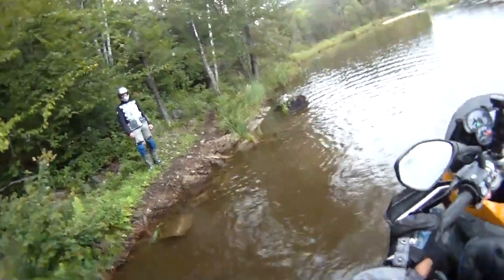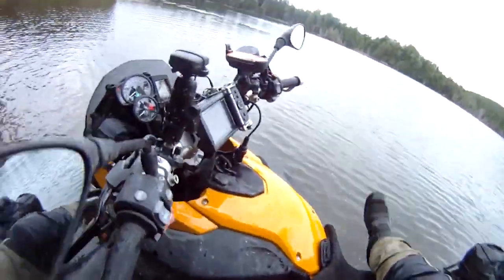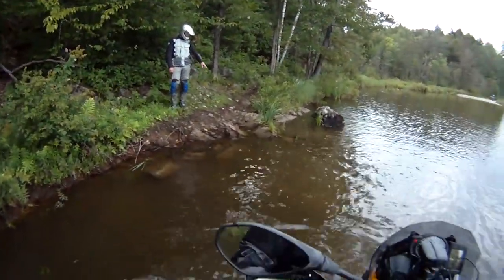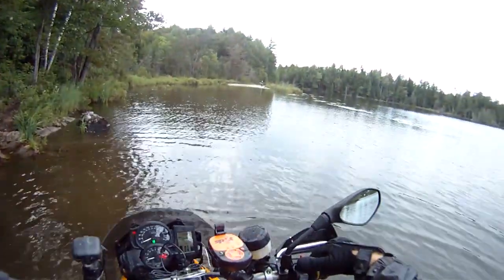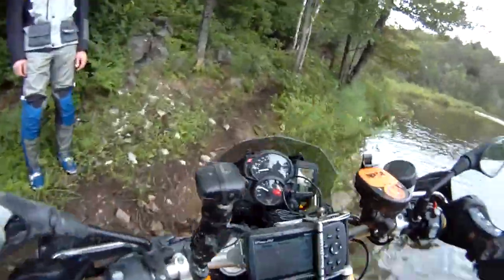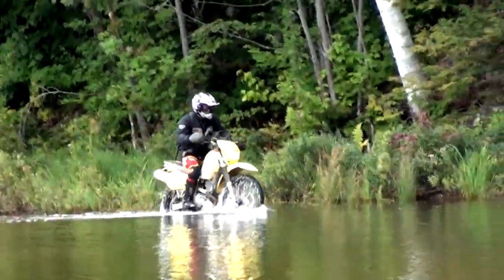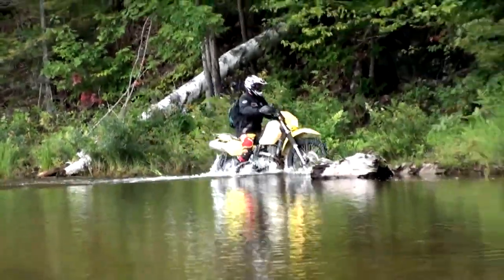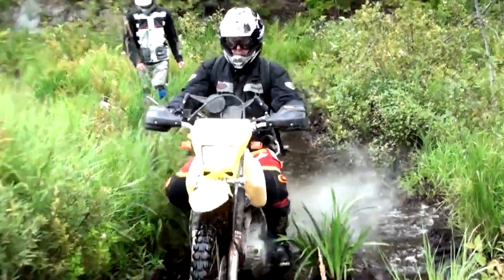I fell over, and the bike got totally submerged, almost. Blew the headlights out when they went underwater. Yeah. But she started right up. I was pretty sure she hadn't sucked in any water. Then it was Henrik on the DR. Not much drama here. Here he comes through the swampy bypass.